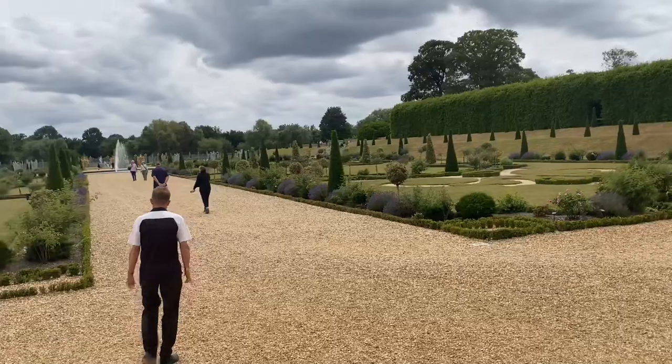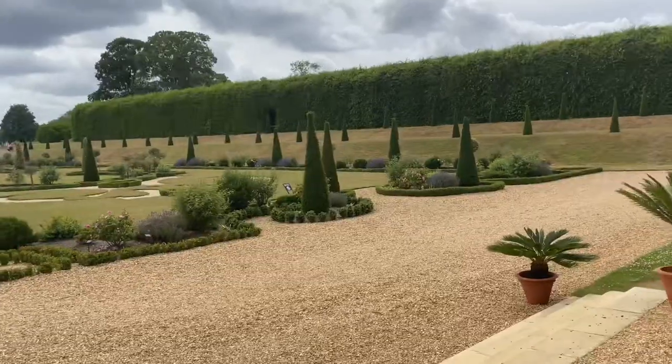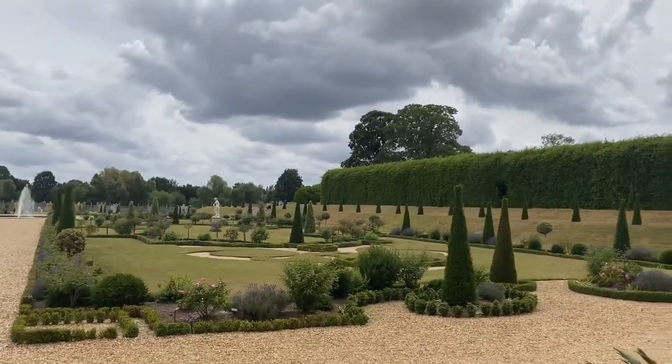Must take real skill, and so much time to do this. Takes daily work to get the garden looking this good.